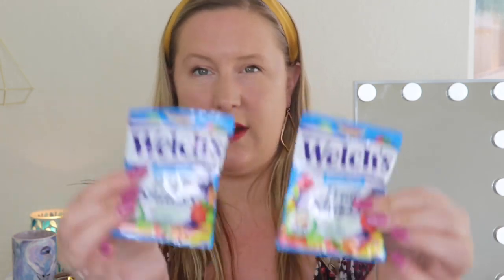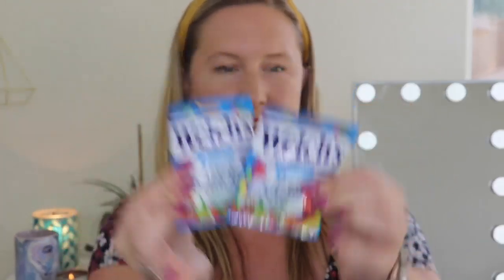Ooh, and I see a couple fruit snacks. I'm like a child. I love fruit snacks. So fruit snacks can be for anyone. The Welch's Family Farmer owned mixed fruit snacks made with real fruit. We have 2 of them here. Love these.